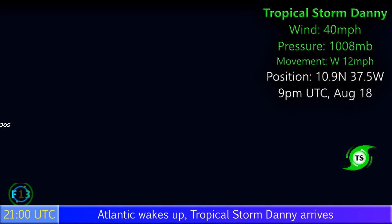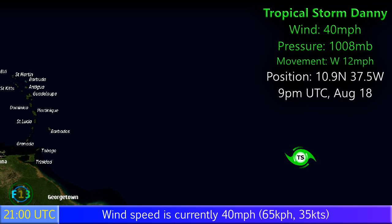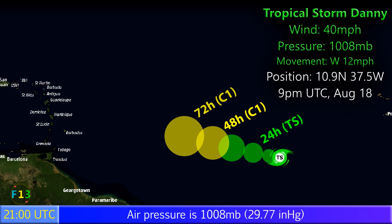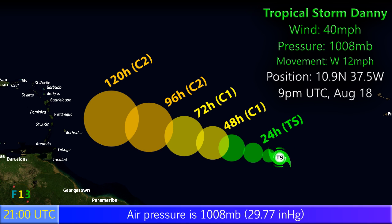Update 1 on Tropical Storm Danny, the fourth storm of the Atlantic hurricane season, and the Atlantic's woken up again it seems. Winds of 40 miles an hour and a pressure of 1008 millibars, approaching the central part of the ocean, moving west at 12 miles per hour, position 10.9 degrees north, 37.5 degrees west. The storm is expected to become the first hurricane of the season, and possibly towards Category 2 intensity as well on day 4 and 5 as the storm begins to approach the Lesser Antilles.